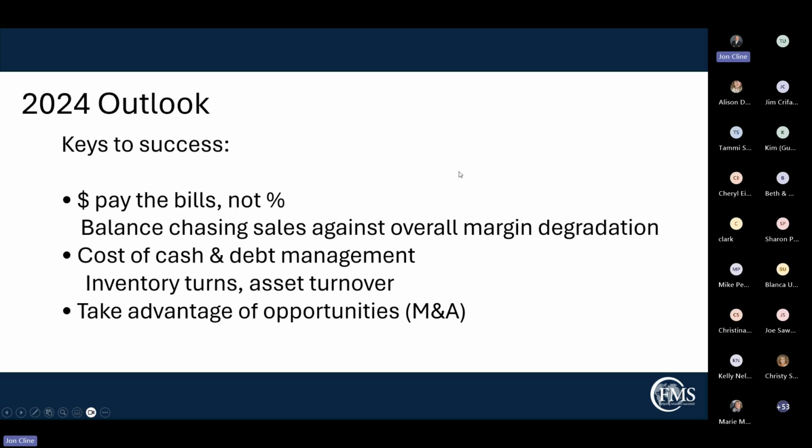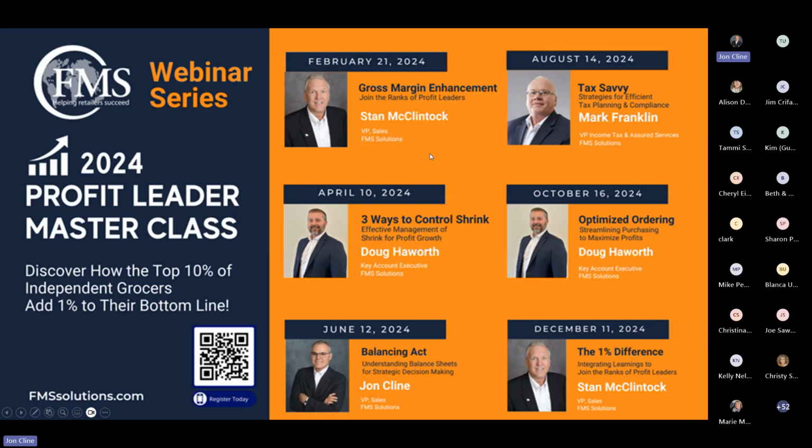I've seen more stuff go up for sale in the last year and a half than I've seen in the last 15. So there are opportunities out there if you've kept your balance sheet in good shape.